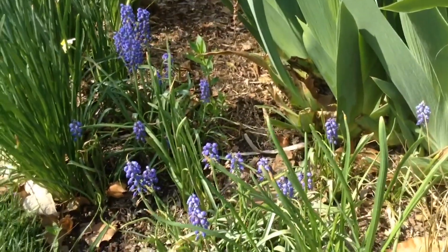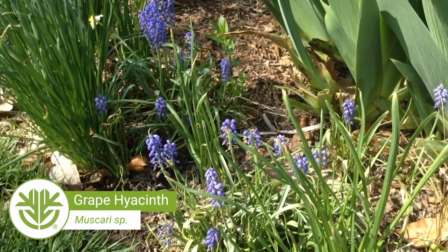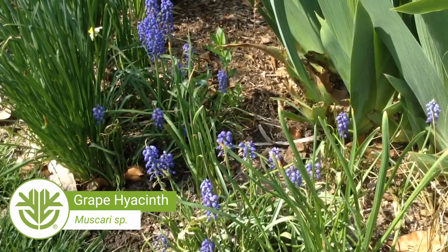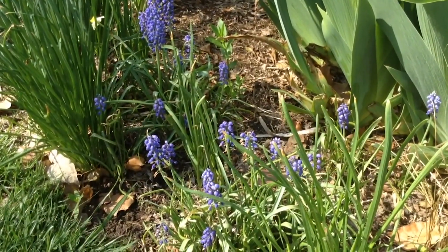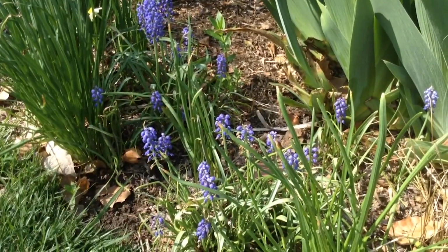So this is the first bulb I'm going to talk about today. This is Grape Hyacinth, otherwise known as Muscari. It comes in blue, pale blue, white. There's also a pale pink selection now on the market. It's a nice shoes and socks plant, as we say. It grows nicely at the base of taller bulbs like hybrid tulips and daffodils.